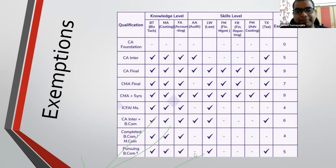Now coming to the critical parts. If somebody is purely BCom, just BCom, look at the row second from last. If you are purely a BCom or MCom, you get 4 exemptions. However, if you are a BCom or MCom plus CA inter, then you get 6 exemptions. So you notice here, if you are purely CA inter, you get only 5. But if you are a CA inter plus BCom, you get 6. So when I say CA inter, you have finished CA inter. If you are already in CA final, your status on paper is CA final, not the status in your mind. So these are the exemptions.